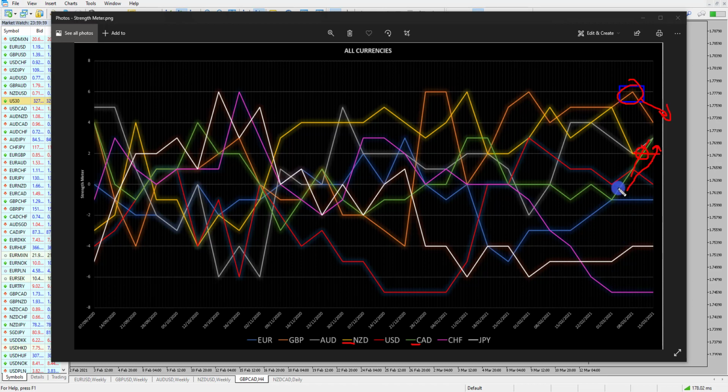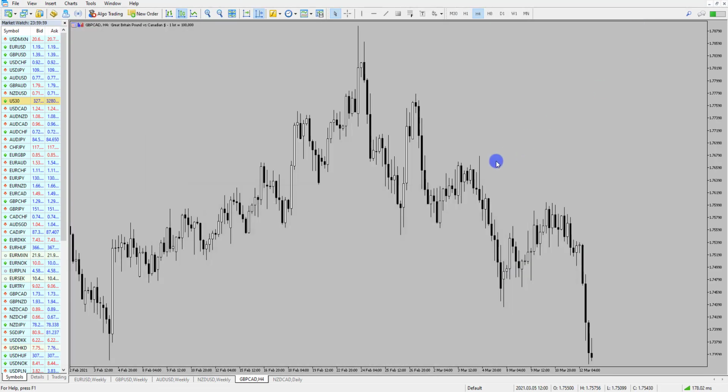Dollar had a bit of an off week if we look at it from a weekly perspective. But there are some downtrends that look quite interesting across those majors. So first of all, let's go take a quick look at the couple of trending pairs that I really like.